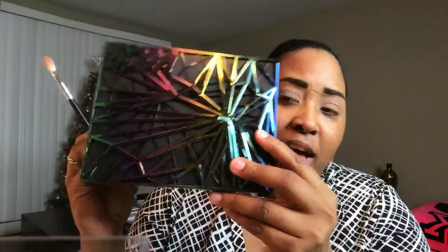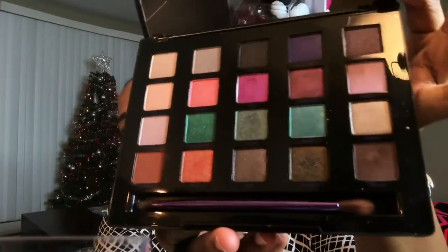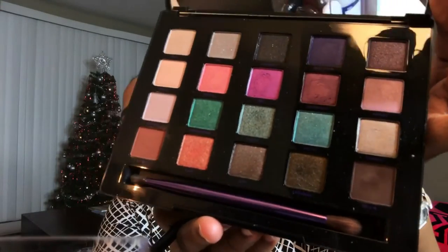I broke my mirror, but I would show you this. This is the Vice palette, the Urban Decay palette. I'm going to try to keep the mirror out of the shot. Look at these colors. It's the original Vice. So we'll be playing with some colors with this look. I'm going to go in with this shade right here, Bitter, and I'm going to use the same brush. With this shade, I want to lay it in my crease. Now, the M441 is very good for blending out your colors.